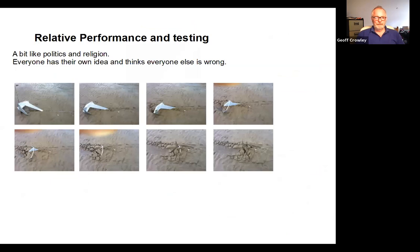Let's talk about performance of anchors and testing. This question of measuring the performance of anchors and how well they work is a bit like religion and politics. Everybody has their own idea and thinks that everybody else is wrong. However, we can get away from the tradition and look a little bit at the science and say, okay, in science, how do we do an experiment?